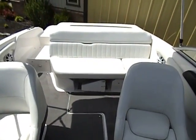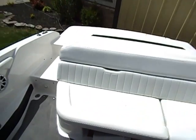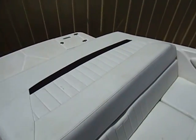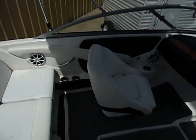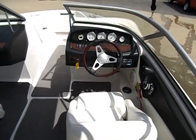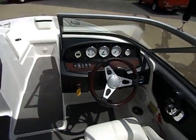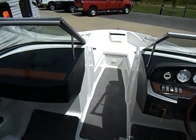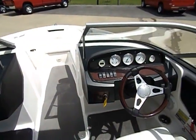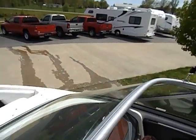Just to reiterate, a cold start there. Took me just a couple cranks to get the fuel up to the motor. This boat's been sitting over the weekend. We haven't started it since last week, since we just got it in. But we are just now listing it for sale. We had to have it completely gone through and checked out before I listed it. But this boat is ready to go as you see it advertised, folks.